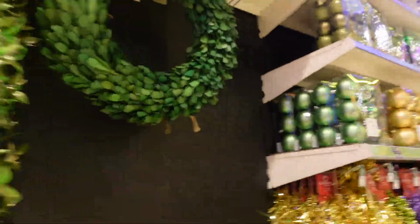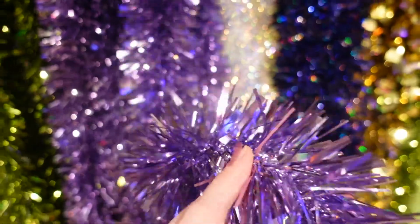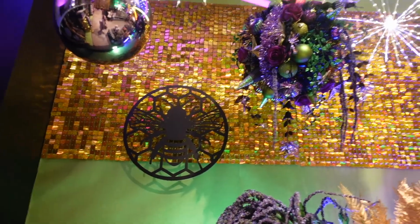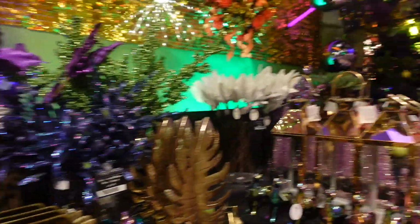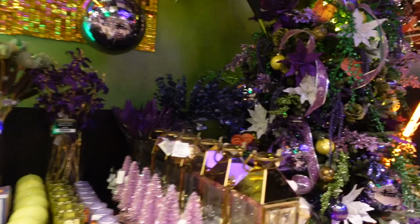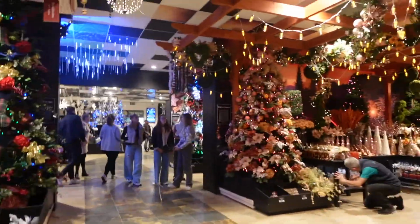And then we're carrying on to the next section, and it really looks like one stops here, another starts here. There we go, tinsel, lots of different tinsel, pretty much everything. Love that. More stuff here. This is a bee, so kind of a Manchester themed one. Carry on. They've got the different baubles. Really nice. I like this purpley. Let's see, and there's still more to go.